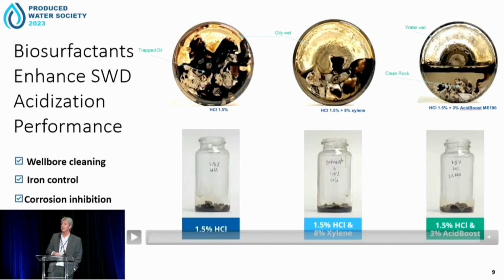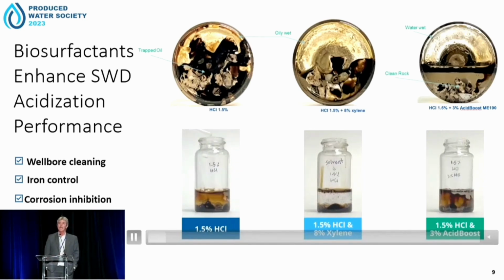The second one is a typical acidizing pill where you're going in first with xylene, then going in with acid. And then on the right-hand side is just 3% of our product. Now you can see the efficacy of the penetration of the acid, because if you look on the right-hand side, you can actually see where we're dissolving the carbonate and forming the carbon dioxide layer on top.